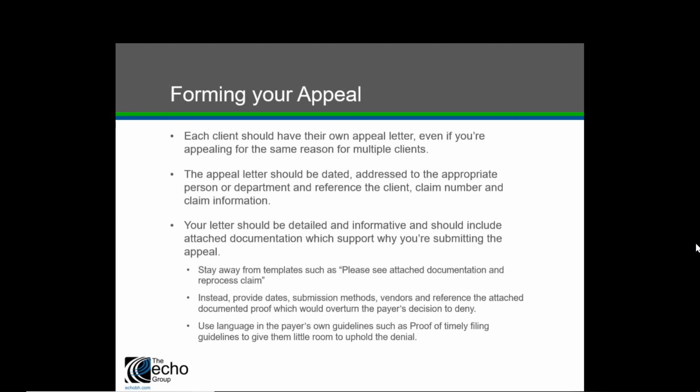Maybe it was a rejection that you missed, or maybe you sent it on paper and it got lost in the mail, because that seems to happen. Whatever the case may be, it just may not be on file, or the denial didn't get sent to you and it is denied. As an organization, one of the workflows you should be implementing, on top of denial work, is working your AR on a regular basis.